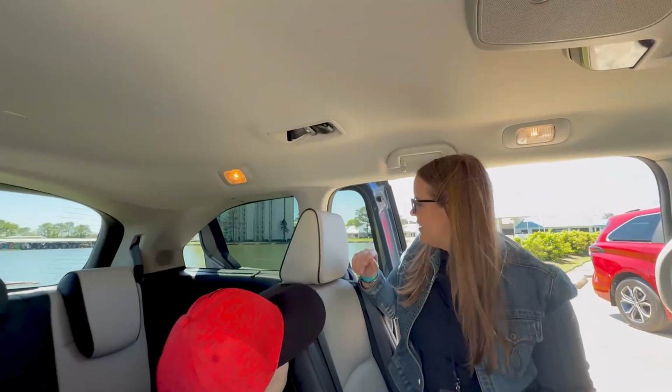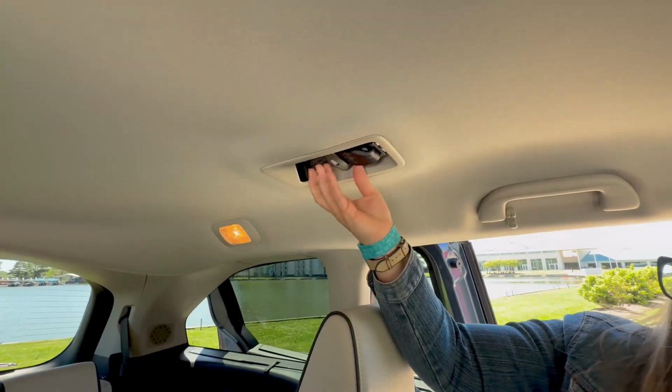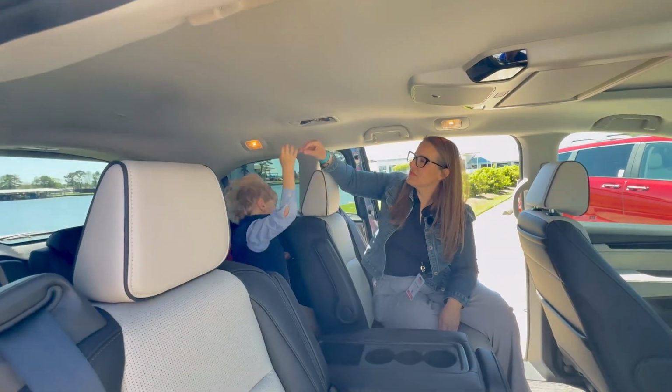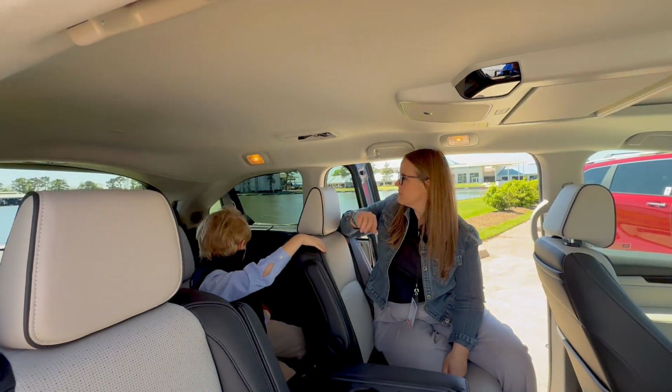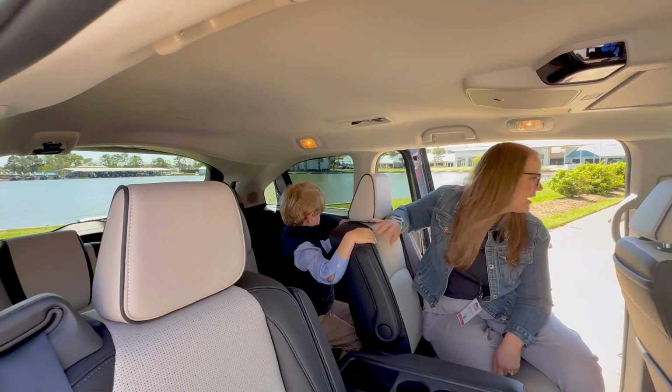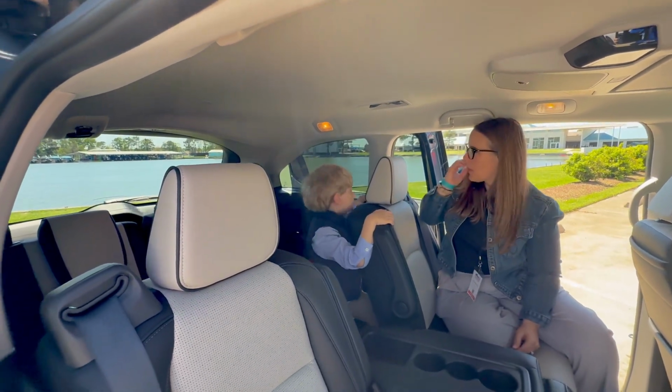And then I pointed out the seat-mounted seatbelt on the Kia Carnival. You have the ceiling mounted for this middle seat. So if you don't want it in the way, you've got it right there. We have the sunshades built into the doors. We've got the doors open right now. We've got the sunshades back there with you in the third row.